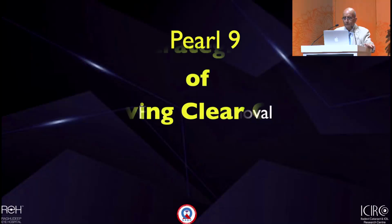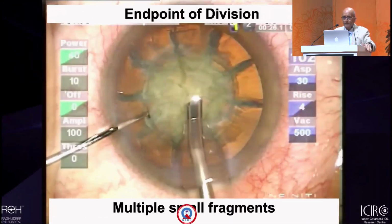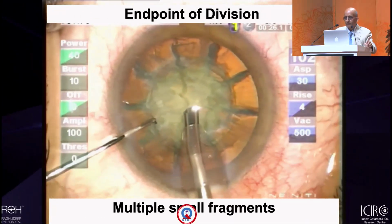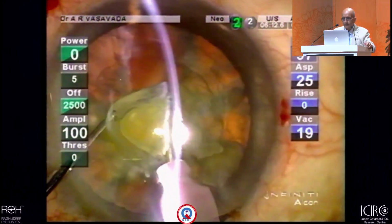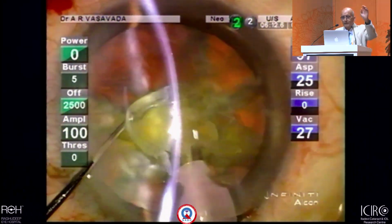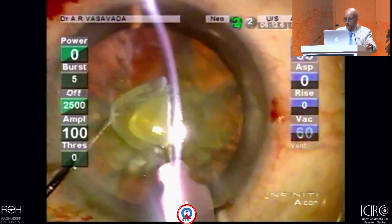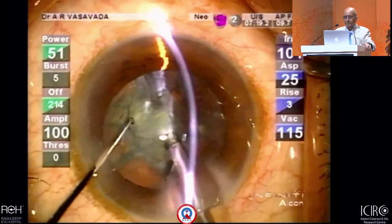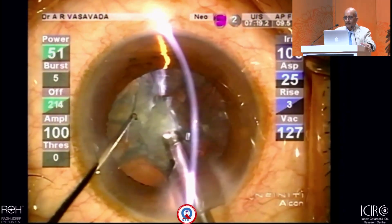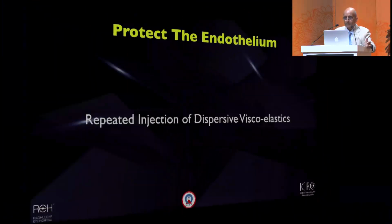Now, finally, fragment removal is the one which will decide clarity of the cornea, because if you are in the anterior plane, you will have difficulty. So, first thing is produce as many small fragments as you can, so they are very easily manipulated, and also be aware of the plane in which you are removing. You don't have a slit lamp here, but be conscious of the level of the emulsification and try to be as far away from the cornea as possible, and therefore you need a low aspiration flow rate so that you don't rupture and threaten the capsule as well.